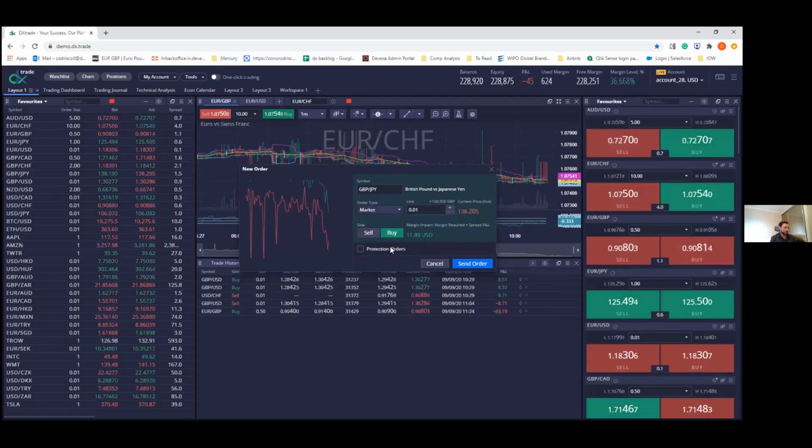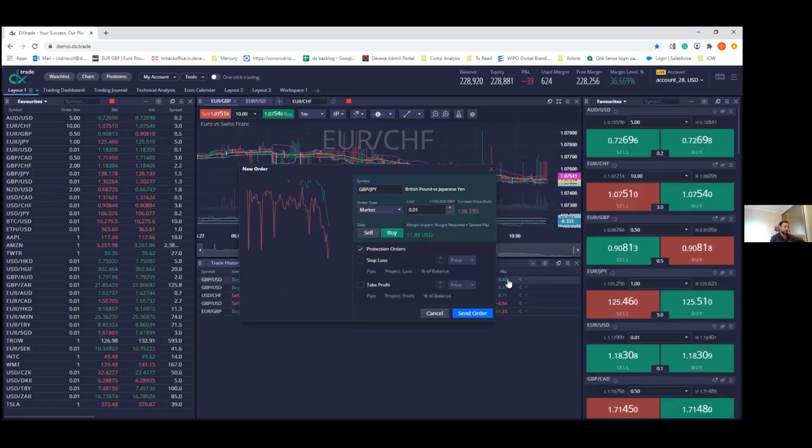In terms of protection orders, with the focus that's been on trading education for the last number of years and how prevalent it's becoming, with a lot of traders taking on the right fundamental, the right educational tips when it comes to trading and risk management, a lot of traders are told that they should focus on the percentage of balance that they're risking with any one trade. So with that, we added percentage of balance as a parameter.